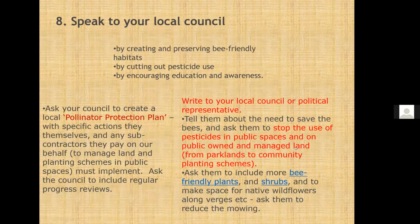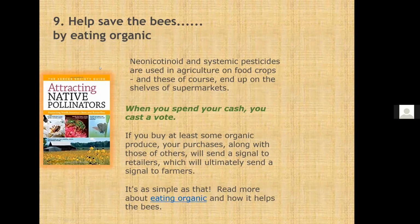Politics, pollinator protection plan. Write to your local council and political representatives. Ask them what they're planning in your neighborhood. Can we have more native, bee-friendly plants and not these god-awful, my kids call them poop trees, Callery pears? Eat organic. When you spend your cash, you're casting votes.